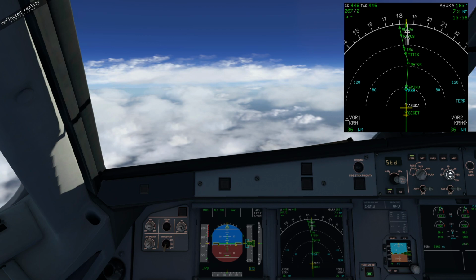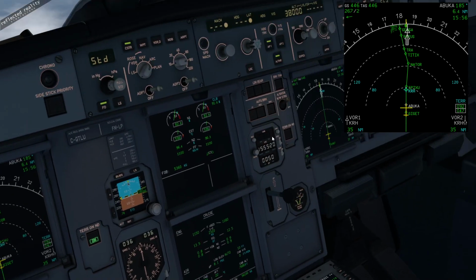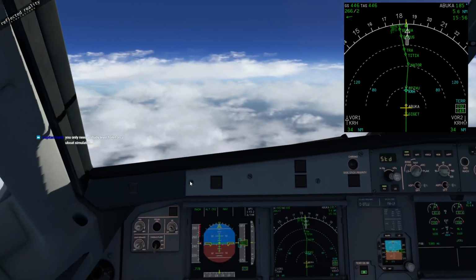Right, so here we are. We are just approaching, where's this, Karlsruhe? How far have we got to go? An hour to go. Top descent is in 35 minutes.